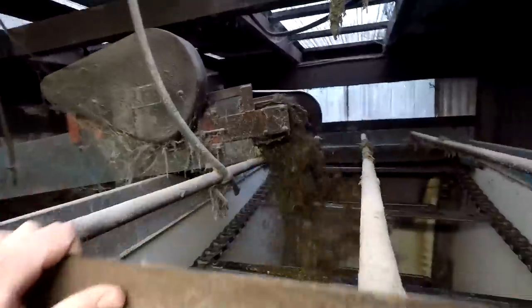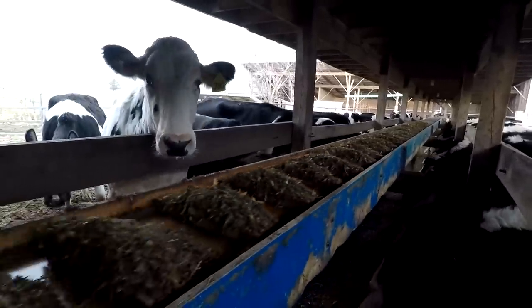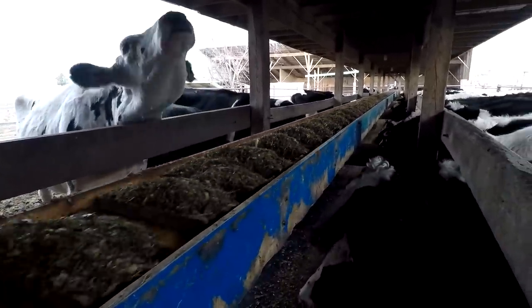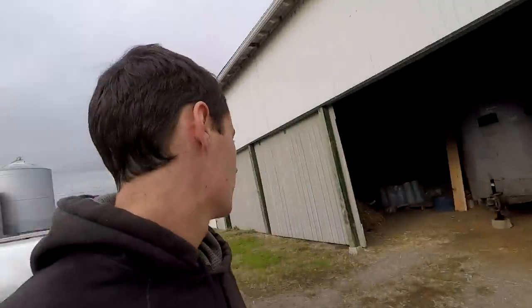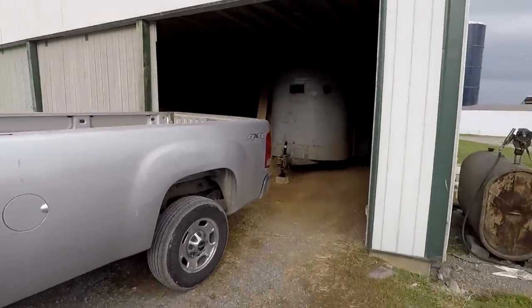Milking is done. I'm gonna mix feed here for the heifers and then we'll go have some breakfast. Took a bit of a break. Now, first thing this morning, we wanna move some heifers from the other farm. Gonna hook the truck up to the trailer here. Get going with that.